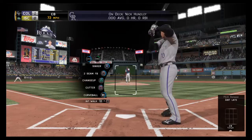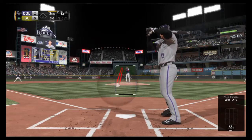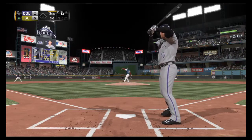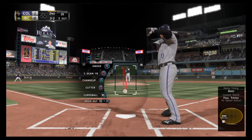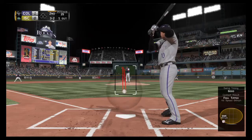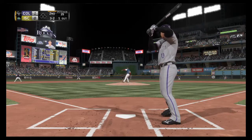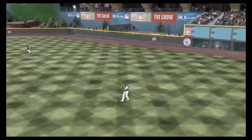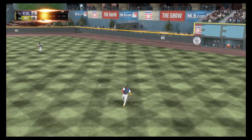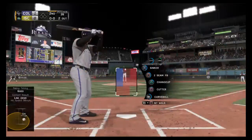Now a curveball here, nowhere close. That's in the dirt. It's 3-1. Gets on top of one here and chops it foul right at home plate. He pulls this one into right, but he'll barely have to move out there in right as he hauls this one in for the second out.